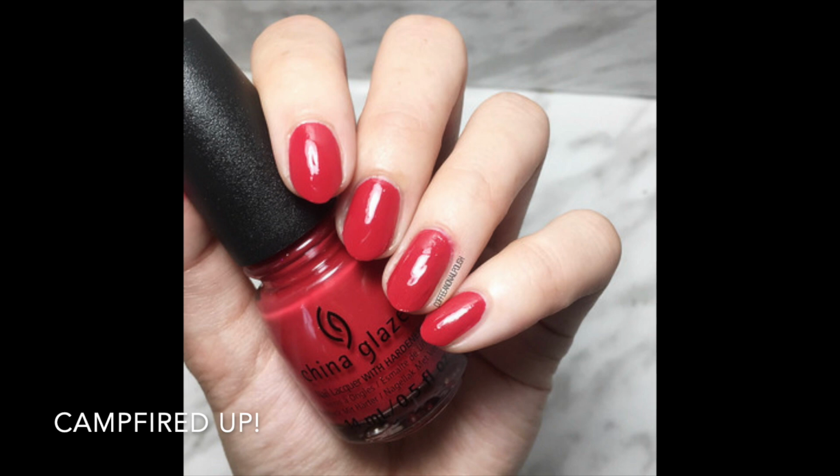Also, to digress a little bit, the first person I saw swatch these polishes on YouTube was my friend Manny Centric, and I'm going to link her swatch video down below because she actually live swatched these on her fingers, and you can absolutely see the consistency, the formula on these polishes. Honestly, if I was in the market for a red, the way she swatched this polish in particular, Campfired Up, I totally would have picked it up. But as it is, I have way too many reds, and so I passed on that.